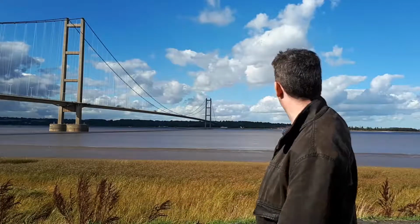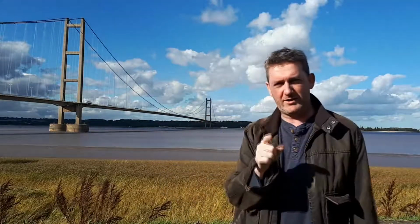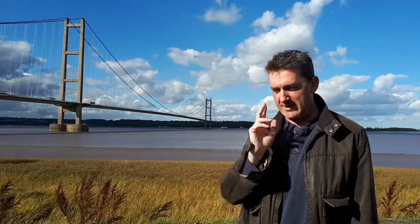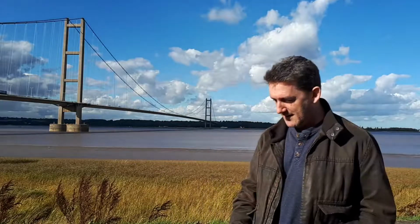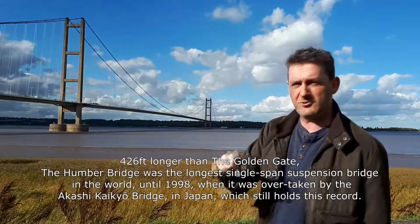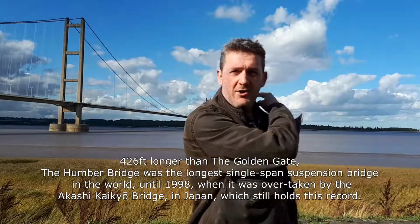So this is the Humber Bridge. When I was growing up, I remember at primary school, a buddy of mine and I, we were only tiny kids, made a cardboard model of the Humber Bridge as a school project. It seemed quite large to us at the time. When I was a kid, I don't know if it still is, it was the longest single-span suspension bridge in the world. Probably looks quite tiny on the camera, but it's quite large. It goes all the way across the Humber estuary into Hull on the other side.